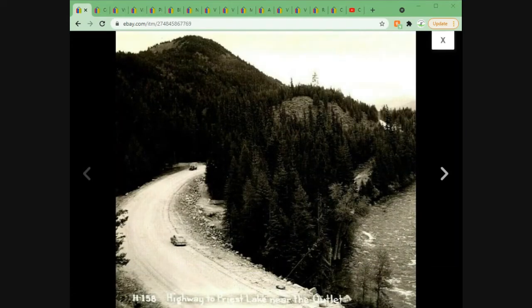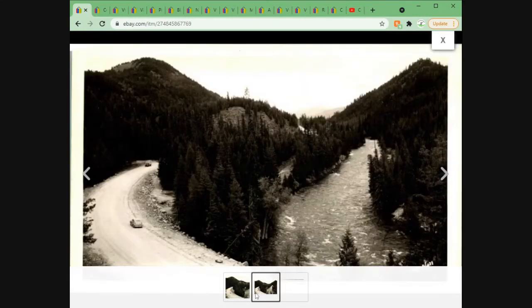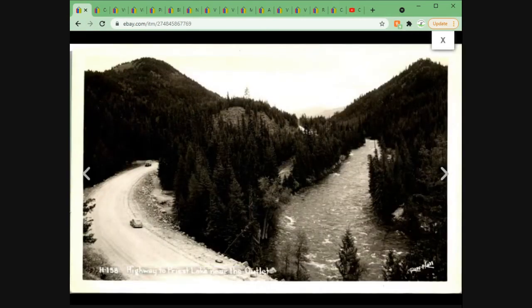Then we have this one out to the same customer. This is the highway to Priest Lake, like the little cars on the road here. I think my zoom in tried to give a little focus on there because there's the zoom out, right? I want to see the car. Make sure that they see the car. $9.95 plus $1 shipping. PODS.